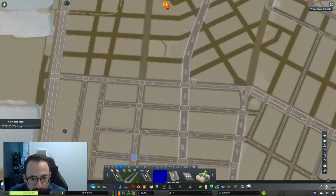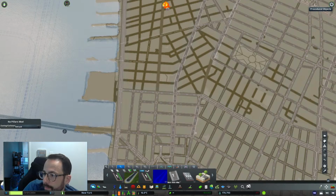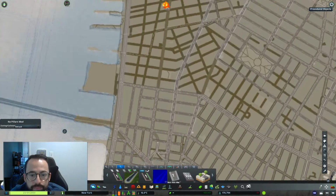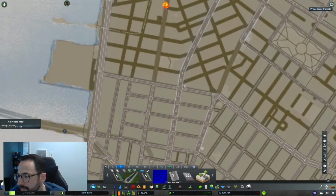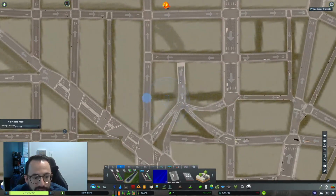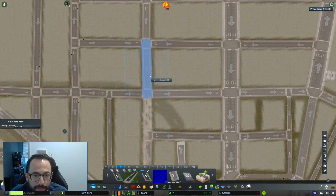Is that what I have down here too? So this is down to Houston Street. Oh, cool. Man, how far down does this bike lane go? Basically goes all the way down to Canal. This is another one that I can upgrade very easily.